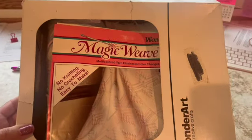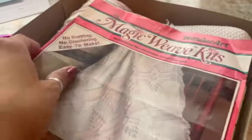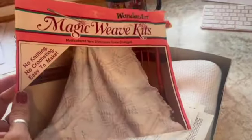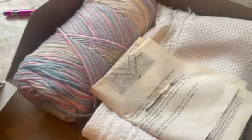So this is a magic weave little kit. The box has some wear to it. As you can see, this is a vintage item, but unused. So you use this multicolored yarn to eliminate color changes, and you weave this design. This is for a little baby blanket, and the pattern is called, or the design, Nursery Rhyme Baby Coverlet. And you have your material here and your yarn. And this I sold for $31.35. I listed this not even 24 hours, it was sold.